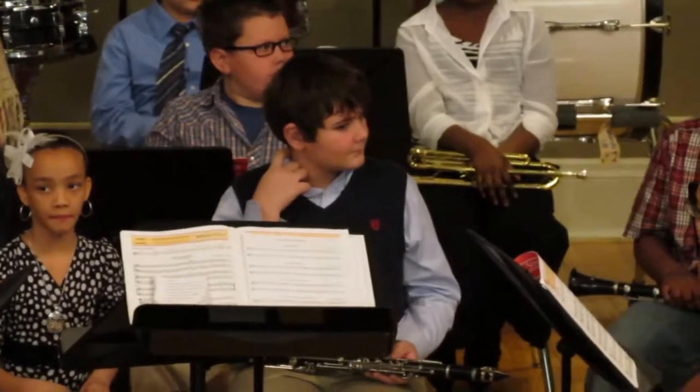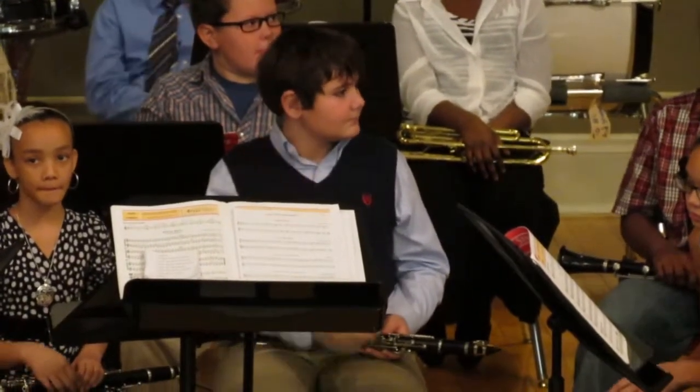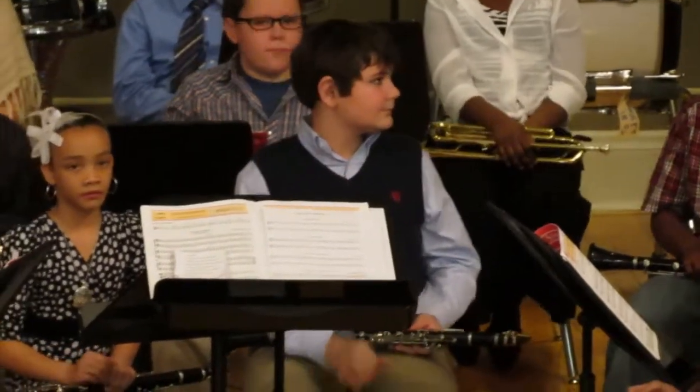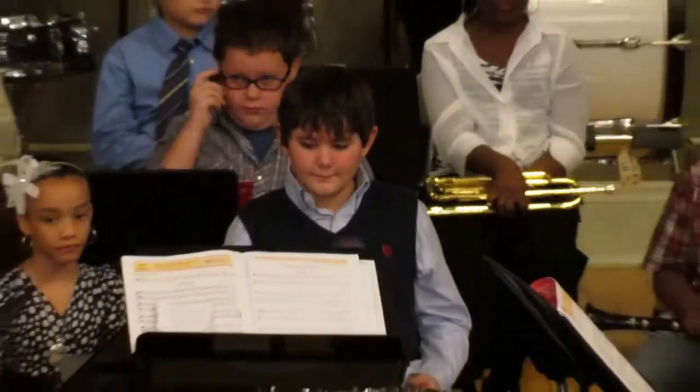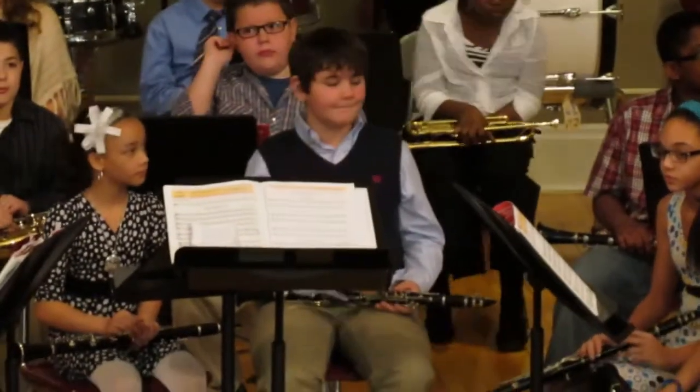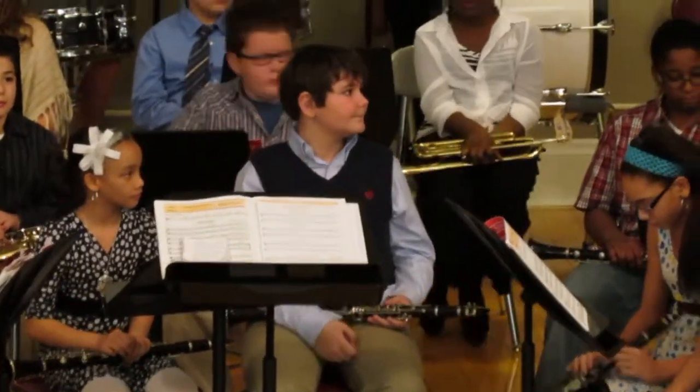So now that we've had a year and a little more of band together, the music is going to start getting a little more independent, where different sections of the band are playing different parts all at the same time. They're not all playing the same notes together. So this next piece is called Jolly Old St. Nicholas, and it has three different parts to it that you'll hear all happening at the same time.